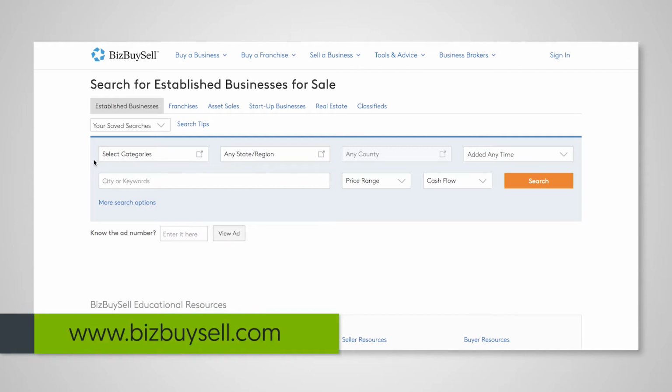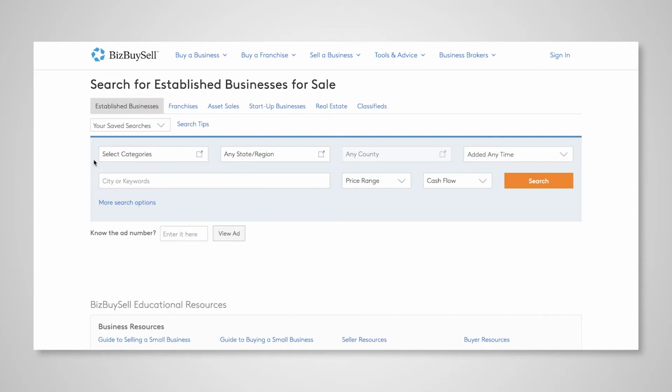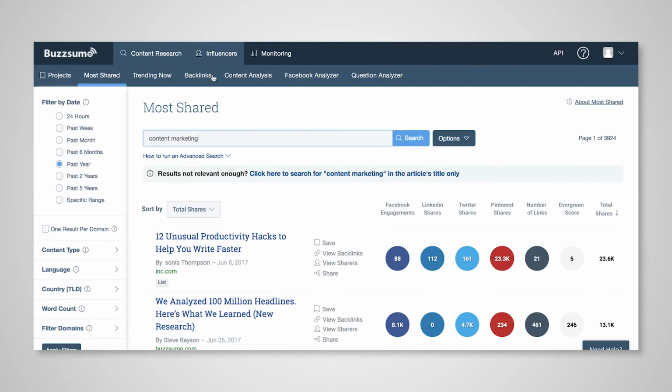bizbuysell.com. So BizBuySell, same deal. You can look for different categories. Maybe you want to buy a SaaS company, e-commerce company. So we're talking about companies here, but you also want to look from an SEO perspective at how they are doing. The idea here is that, let's say I'm opening up BuzzSumo right here.